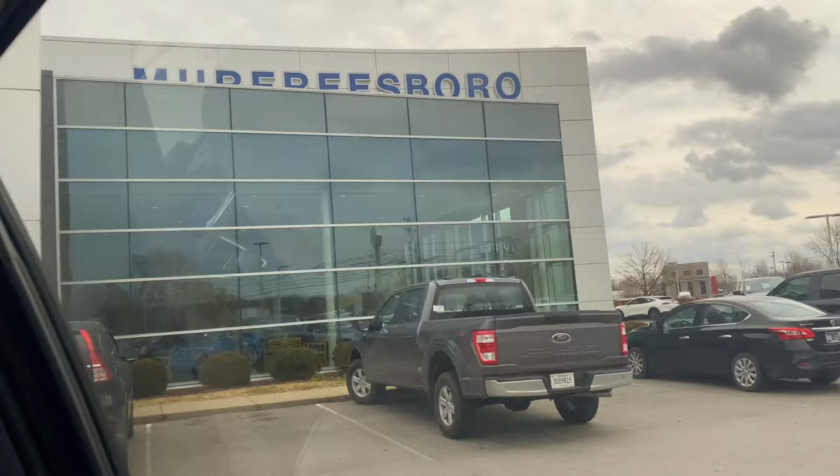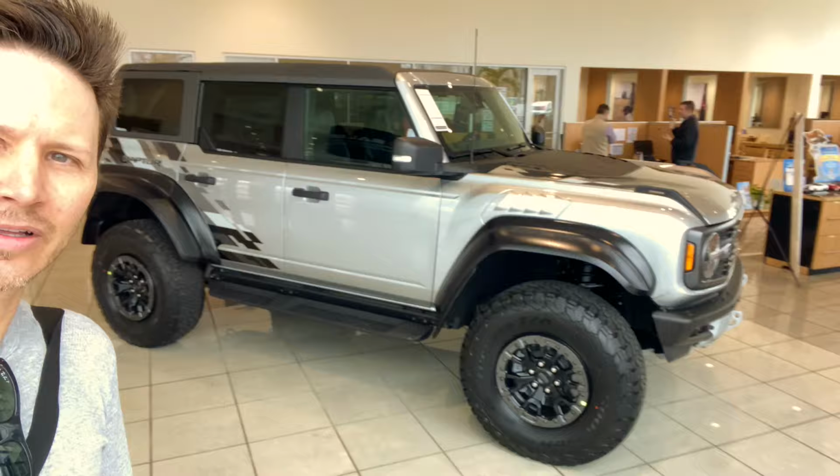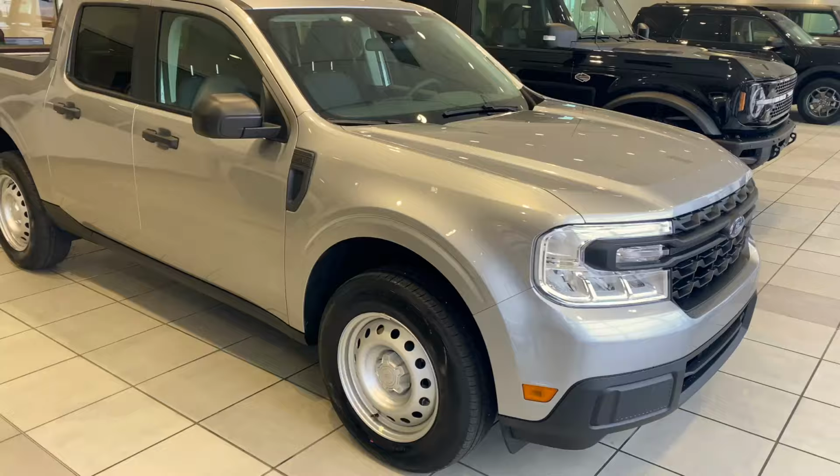All right, at the Ford dealership. Check out that Bronco. That's pretty sweet. And then check out that Mustang. Dang, check that thing out. Wow. At the showroom, and guess what? There's the Maverick. So this one is mine, so it's all detailed and ready to go. How cool is that? Yeah, very cool.